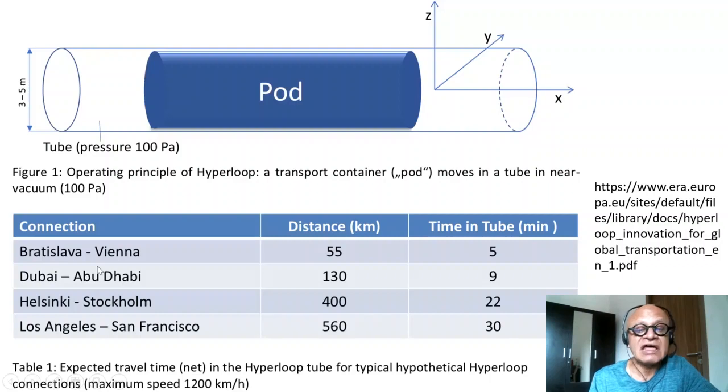So Bratislava to Vienna, a distance of 55 kilometers, to be covered in 5 minutes in the tube. Dubai to Abu Dhabi, 130 kilometers to be covered in 9 minutes. Helsinki to Stockholm, 400 kilometers to be covered in just 22 minutes. LA to San Francisco, 560 kilometers to be covered in just 30 minutes. You can imagine just how stunning that would be. What else can I say?